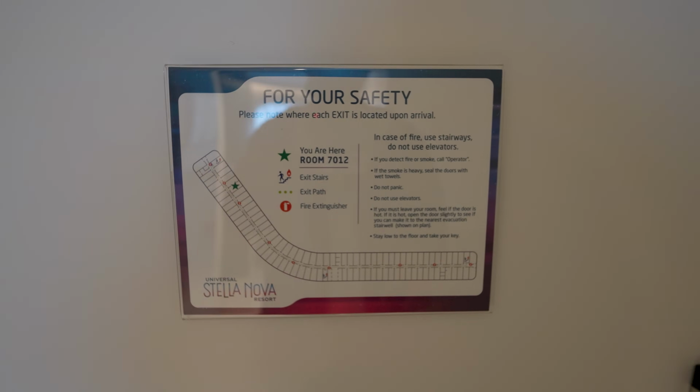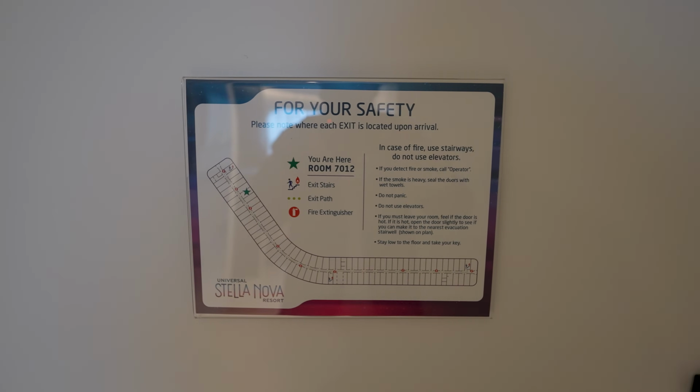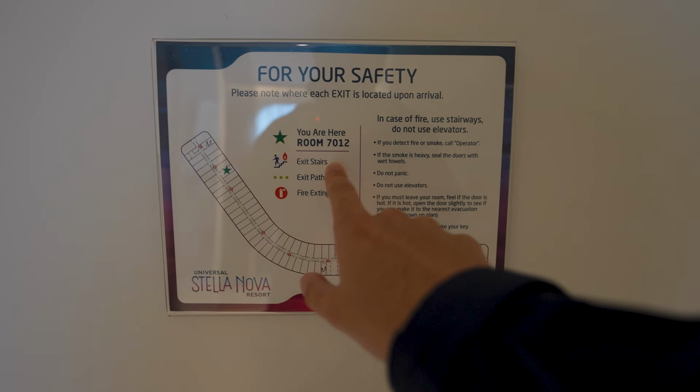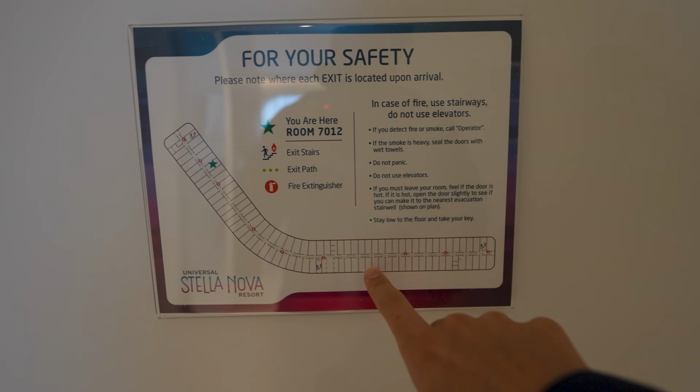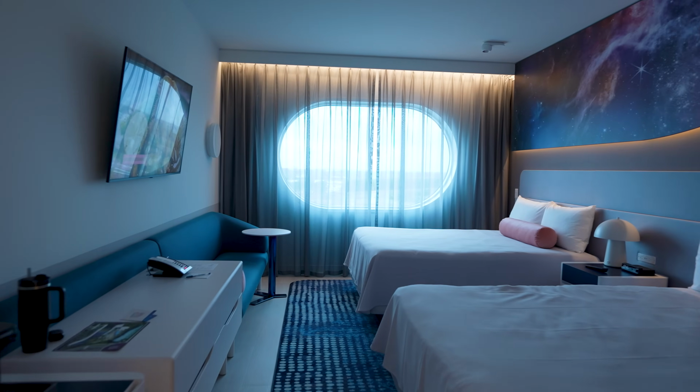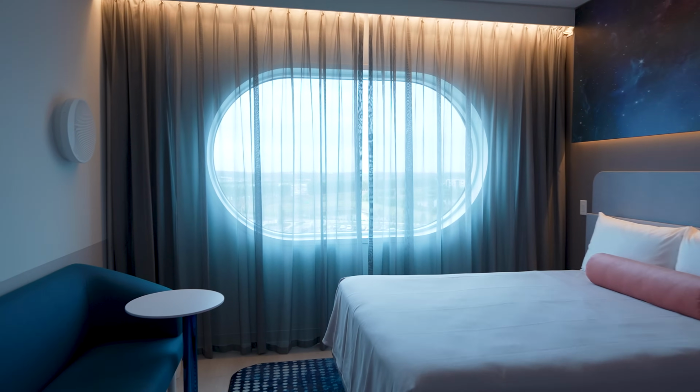Okay, so now that I'm checked in, let's talk about all the different little things I want to show you that makes this room unique. We are in 7012. We're kind of towards the end of the hall. The elevators are kind of somewhere down this way, right over here. And this is the standard room view. So you've got a pool view and you got a standard room.